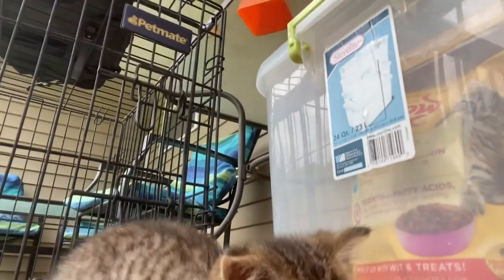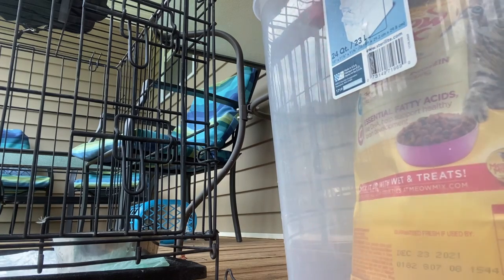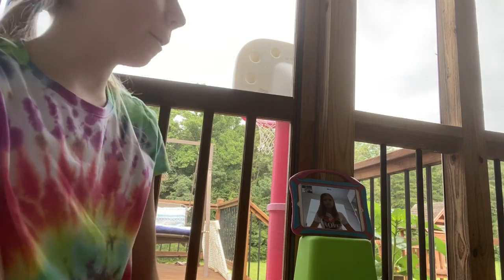He's trying to get that piece of food. Do you want it? Oh, are you gonna run from me? Okay, he doesn't want it anymore. He's running like a baby chick. He loves to run around, and this is like the perfect space for him. And he's very, very playful.